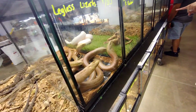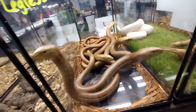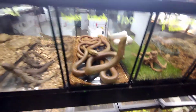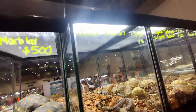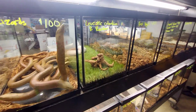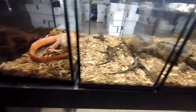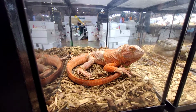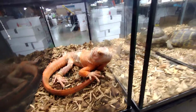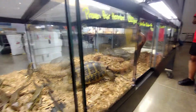Oh, here go the legless reptile. Boy, look like they're cracking. Look at him, he's moving around. There's the wood turtle. Oh, would you look, those are monitor frogs? I want that giant lizard. Look at the tegu. Oh, look at that iguana. What's up, bud? Cool red iguana. Well, he's orange. Translucent. Look at these legs.